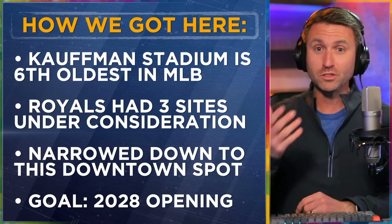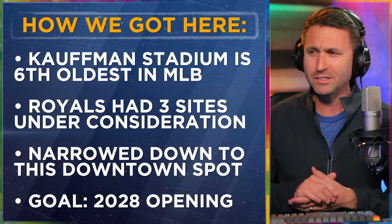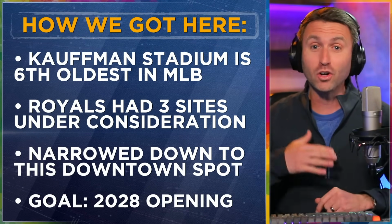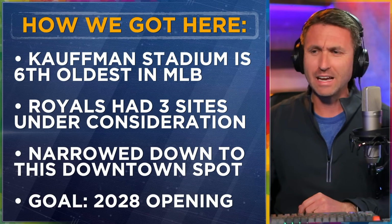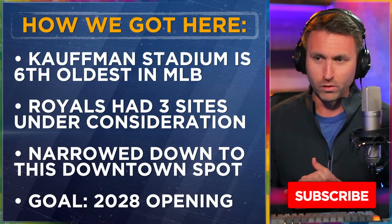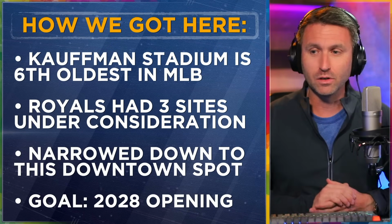And according to some reports, it's disintegrating, like the concrete actually is, and it would require so much effort and work to go into fixing that place up yet again. It's already gone through a major overhaul, I want to say at least about 10 years ago. So it's in decent enough condition to last a few more years, but obviously they're looking for a replacement. And yeah, they had 3 sites under consideration.